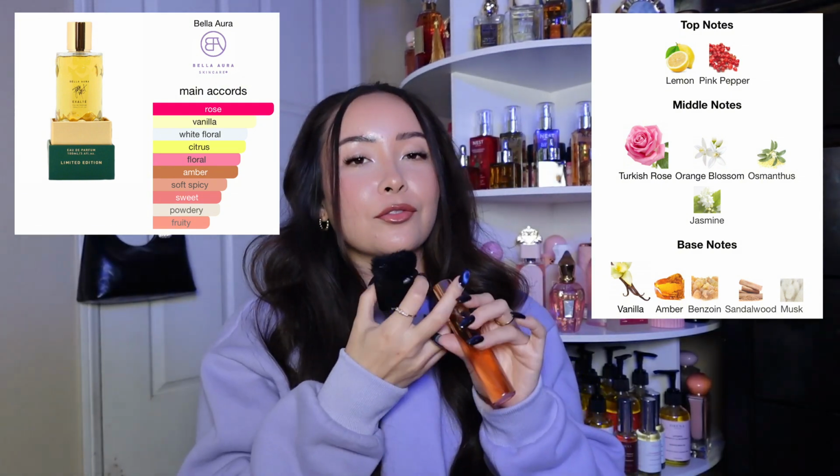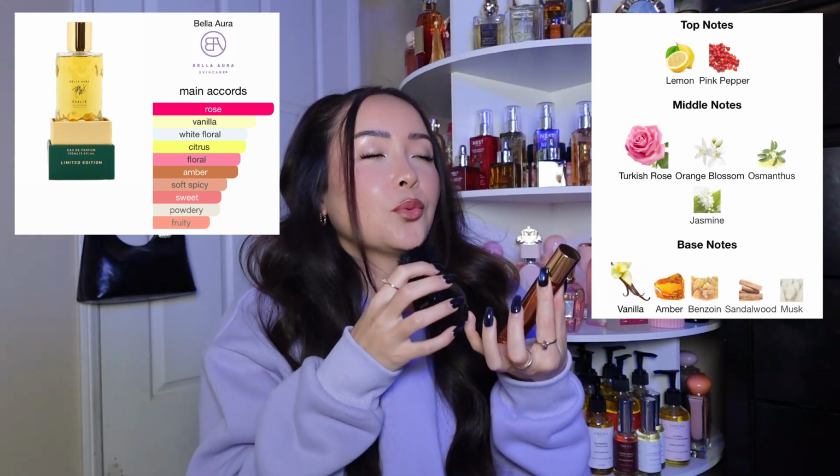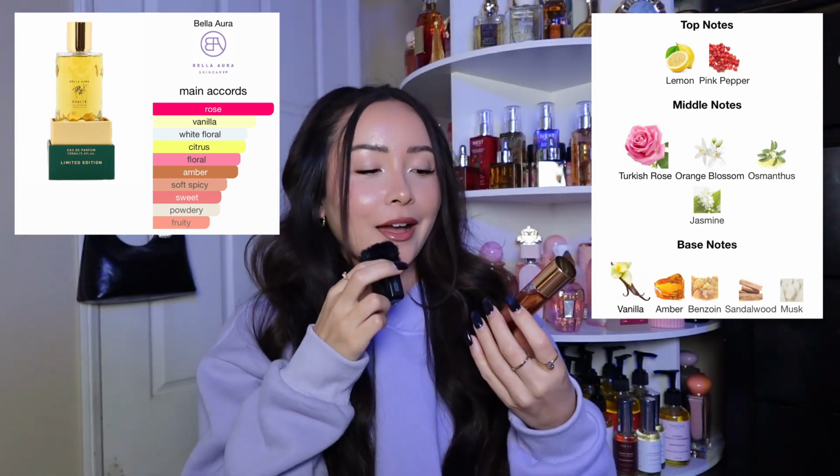I don't think there's that many fruity notes in this fragrance, but this almost reminds me of the juiciest, sweetest green grapes. It's such a bright, pretty floral, but yeah, I don't know. There's definitely got to be some more fruits in this one because it almost makes my mouth water every time I smell this.